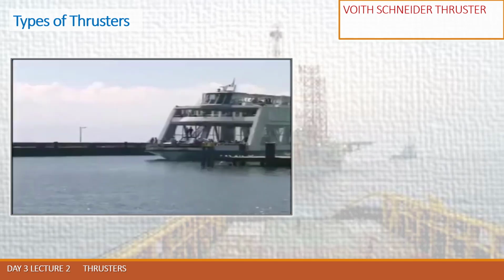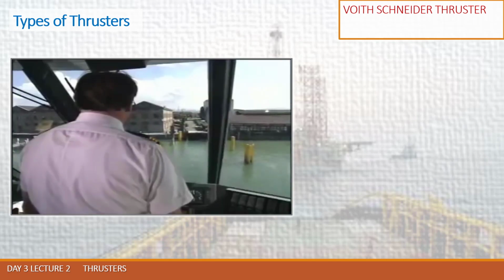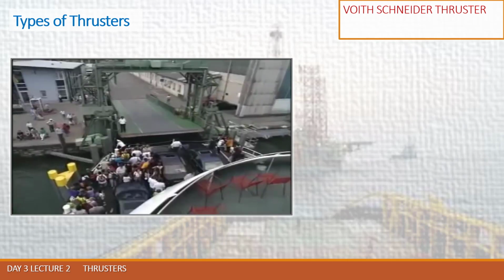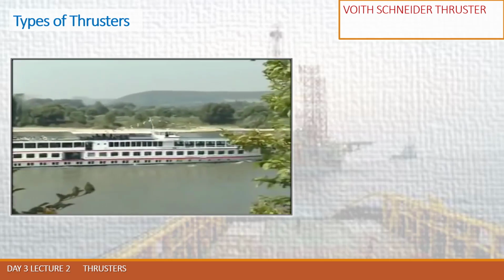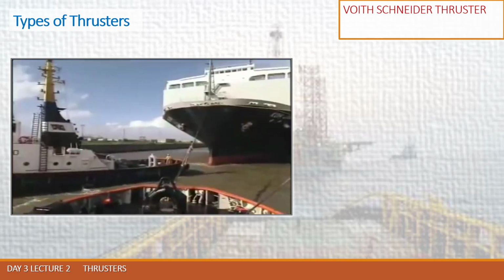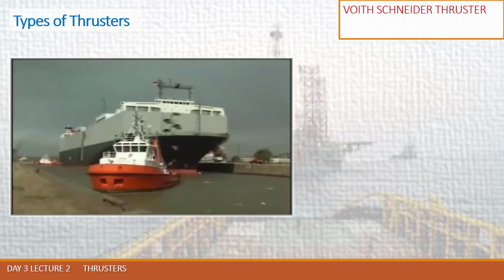The Voith Schneider propeller can be found wherever a vessel must be able to maneuver precisely at all times with the highest degree of safety. For many years, ferries, floating cranes, passenger ships, and above all, Voith water tractors for all kinds of application in ship handling have been equipped with this unusual form of propulsion.